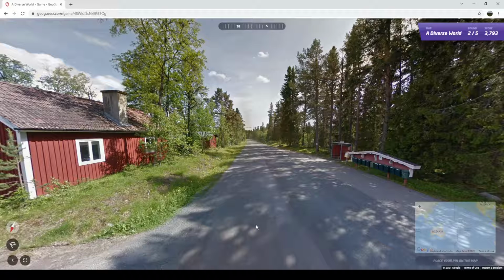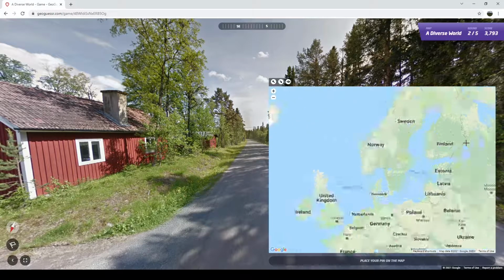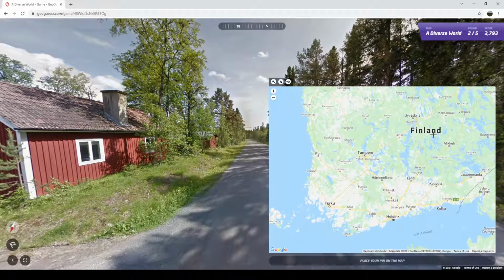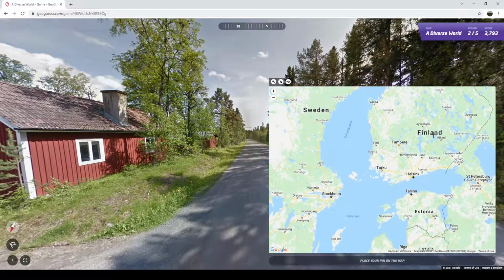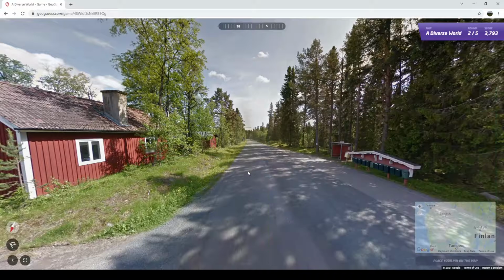I'm thinking probably Finland, because of the road markings. You said the road is north to south? Yes, it's pretty much north to south, but it's quite a gravelly off-road.